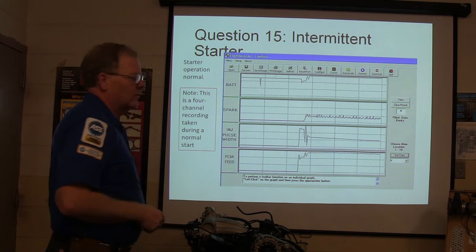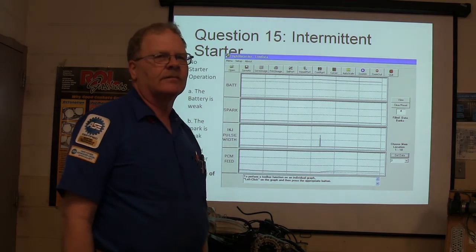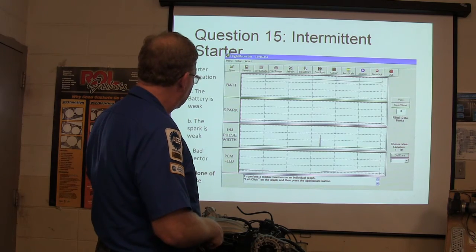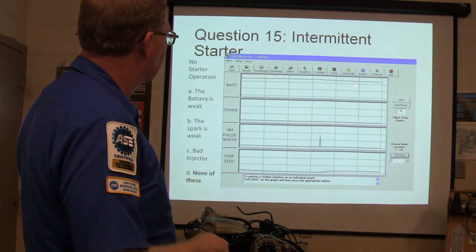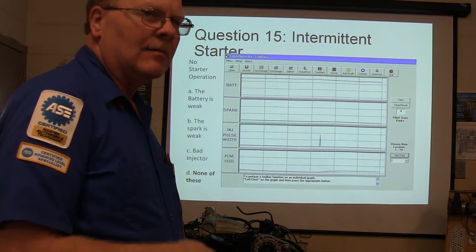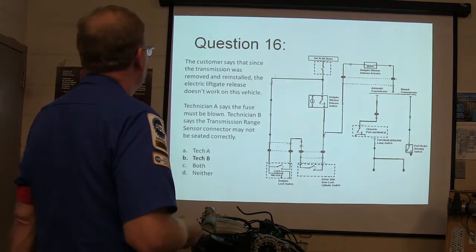What did you come up with for an answer on this one? What caused that vehicle not to start? None of the above. It's got a weak battery. None of these. The PCM relay did not. The battery's still probably the same way it was. Yeah, see, the battery is still up there where it was. But the PCM never turned on. And because it never turned on, it never allowed the starter to work. And that's where that was.